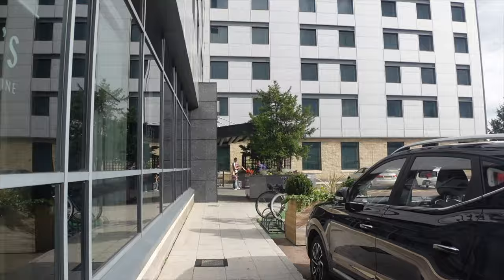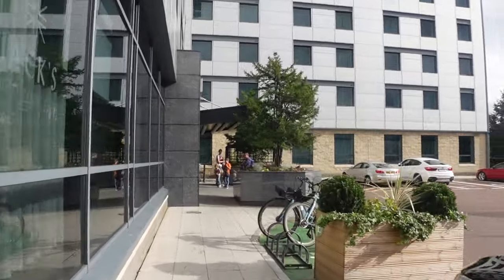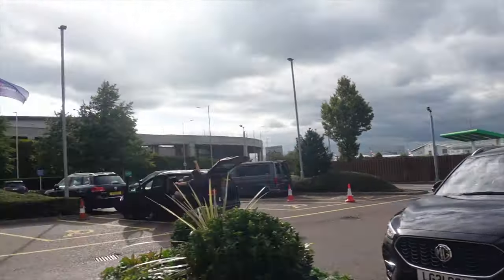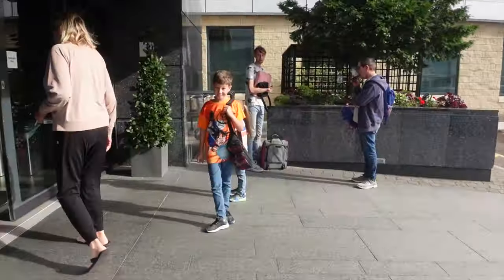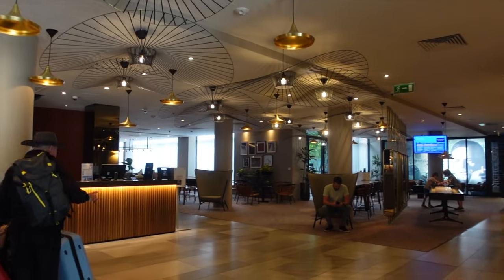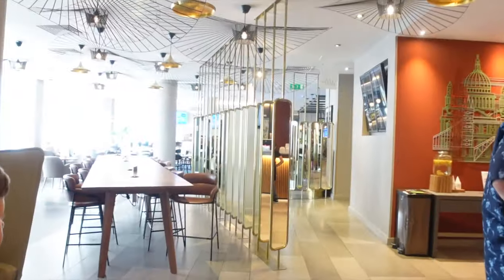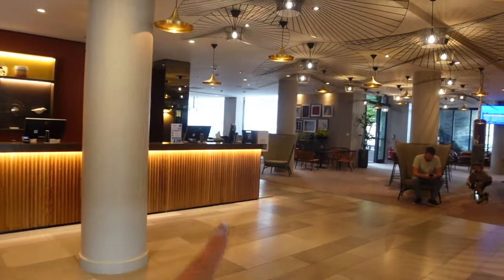There's the boys waiting for me. We have parked in the on-site parking, which is £15 for the night. You ready? Yeah! So this is the lobby as you enter. Smells lovely. Little bar down there as well. And then the restaurant is just around here.